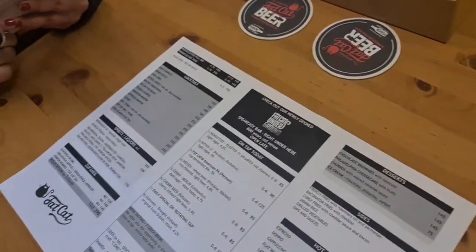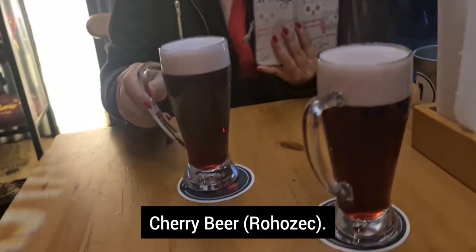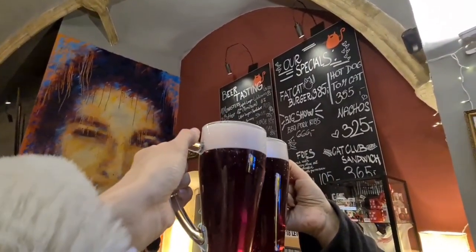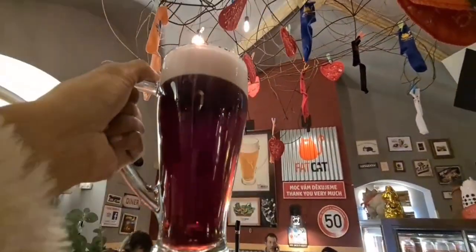Okay, so we're just going to check. We'll check it out. These are our beers. This is Czech beer. This is beer at Fat Cat. Fat Cat beer.